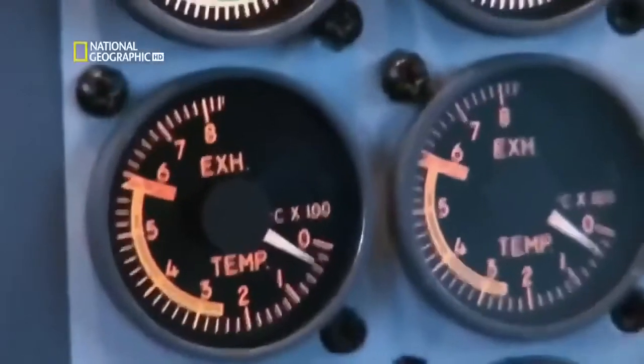1 minute and 3 seconds to disaster. Pettit is confused by unusual readings on the flight deck. "Oh God, look at that. That doesn't look right, does it?" But his captain does not abort takeoff.